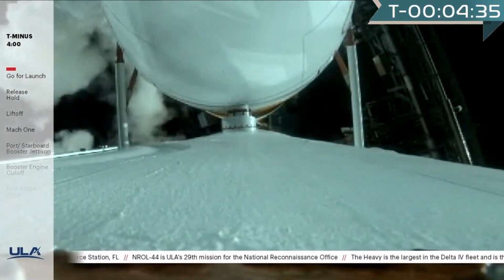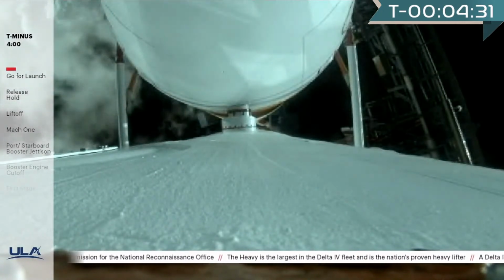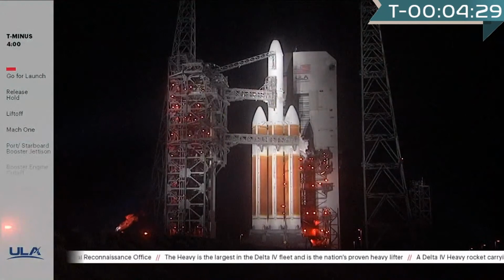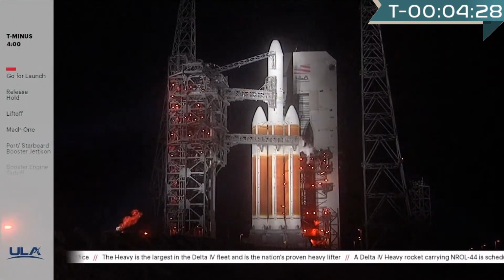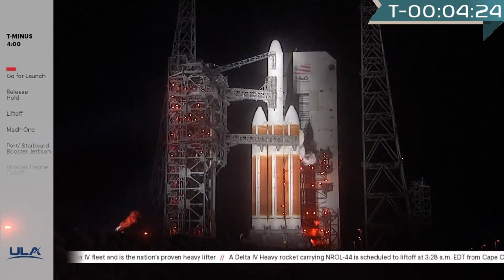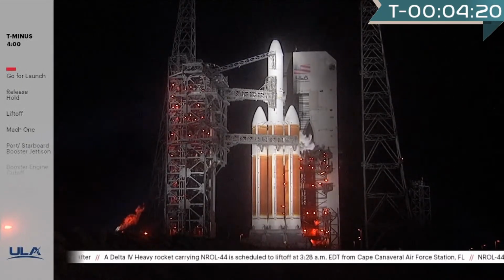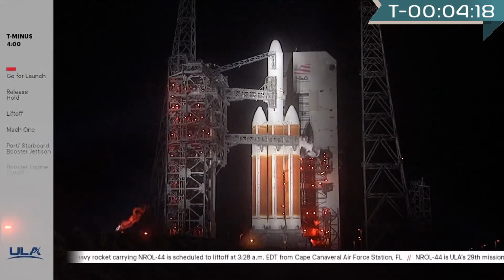Terminal count. At T-minus 15 seconds, the ROFIs, or radial outward firing igniters, will light to burn off residual hydrogen around the base of the vehicle. At T-minus 7 seconds, the starboard engine will ignite, followed by the port and core engines at T-minus 5 seconds, and liftoff will occur at T0. After liftoff, you'll hear the voice of Patrick Moore with launch vehicle ascent data.